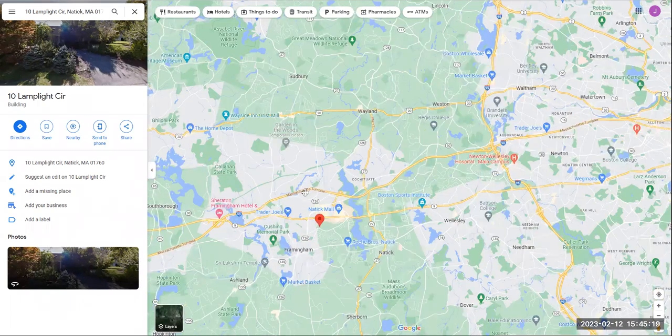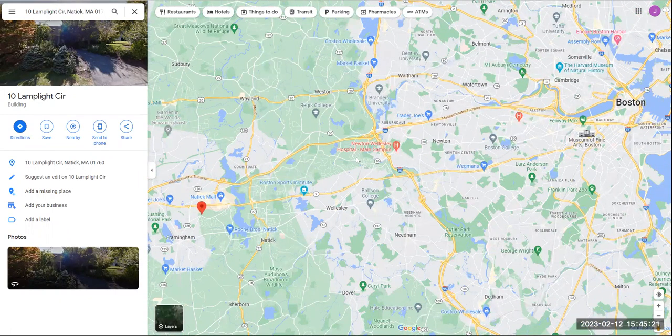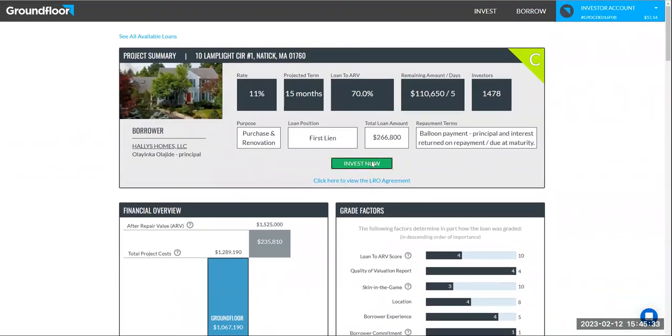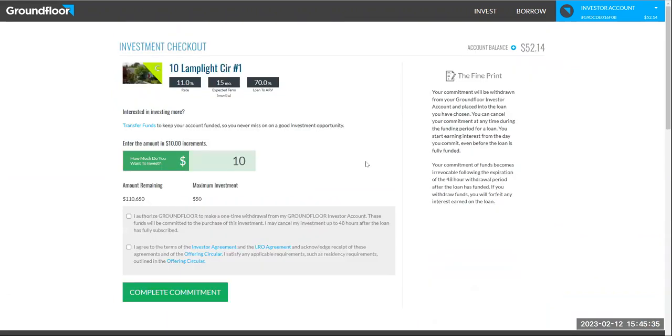Yeah, Boston, Beantown's a big college town. There's Boston College here. Wellesley Hospital. Trader Joe's, Brandeis University. All right, I'm going with Beantown here. All right, so I'm going to invest in this one. Here. It's a first lane.